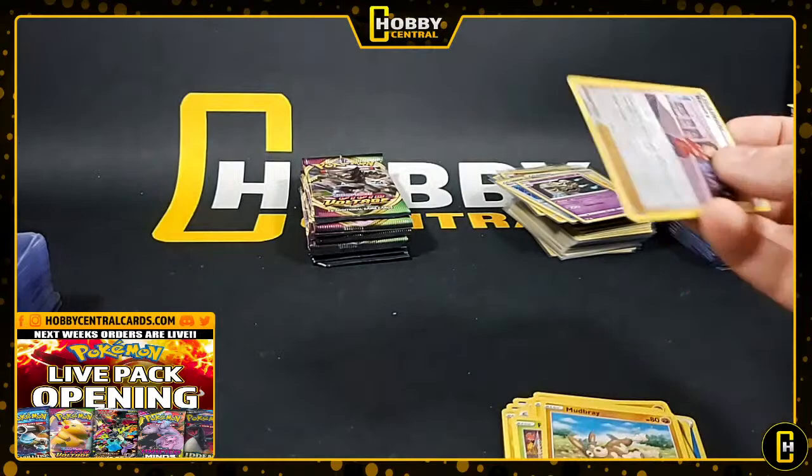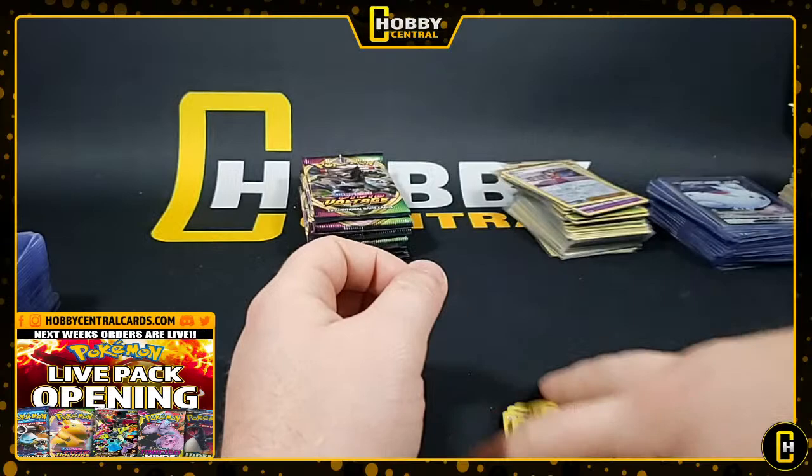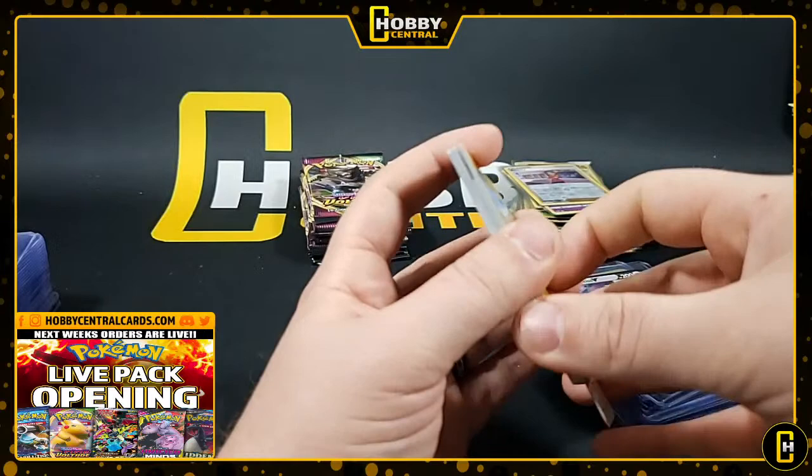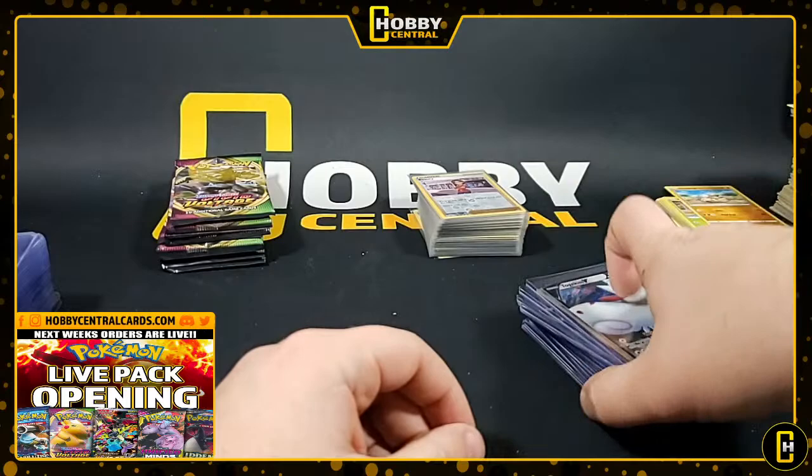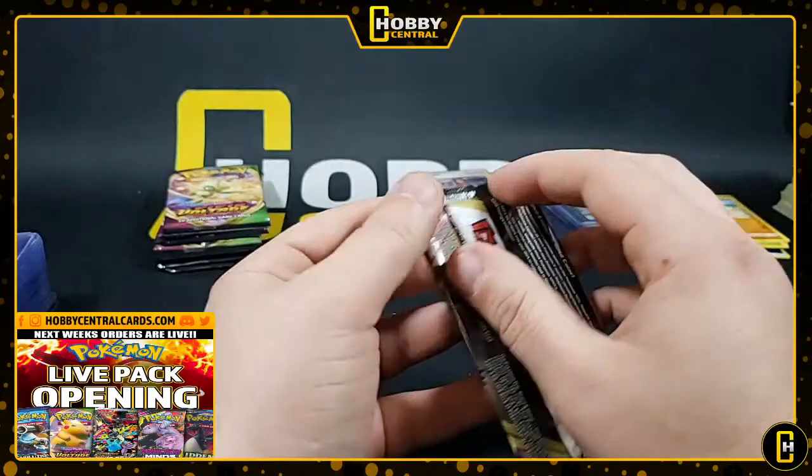Wait, we've already been live for an hour, and I'm not even done with the second box here. Oh, man. All right, let's see. I need to rearrange some things a wee bit. Start working on our second stack of reverse and holos, probably. We'll just move our hits pile over a little bit. All right, we should be good now.